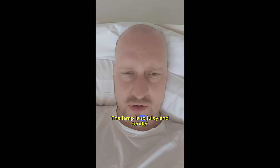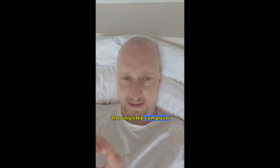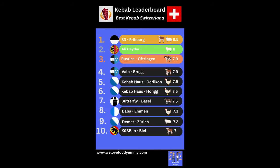The lamb is so juicy and tender, it literally melts on your tongue. Doesn't have a very strong lamb flavor, but enough to get you excited. The only little complaint I had was the bread. It could have a little bit more dough flavor, but overall fantastic kebab. I would give this one an 8.3 out of 10. It goes in right in second place in the ranking list.